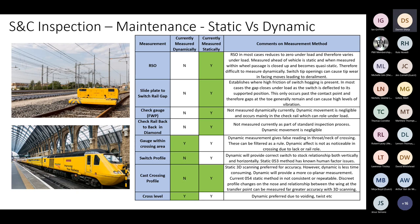Slide plates to slide rail gaps. Yep, we would need to do that beforehand because we need to know. We need to do that statically because we need to know if that does close down when the trains go on there. So this is really looking at, if we were to do dynamic inspections using a train-borne system, what we still need to do statically via other inspections that we don't do dynamically. So it's looking at sort of gap analysis really, and that's the main reason for those tables.